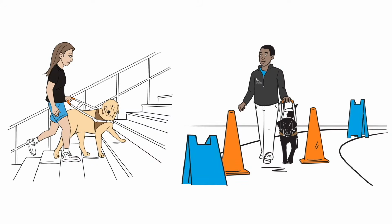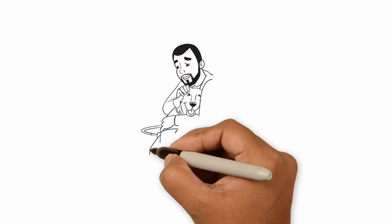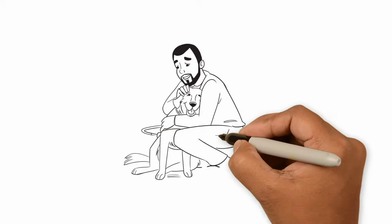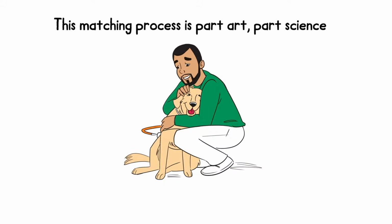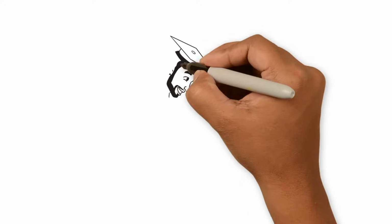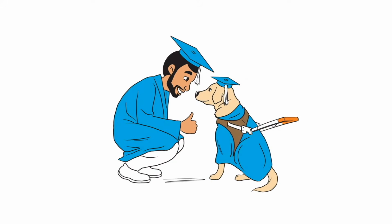2 GDB instructors train dogs. After about 12 weeks of training, a dog is matched with their person. A person hugs a guide dog. This matching process is part art and part science, and always quite remarkable. Our clients and dogs undergo 2 weeks of personalized training together and begin to form a magical and lasting bond. A person and guide dog in caps and gowns.